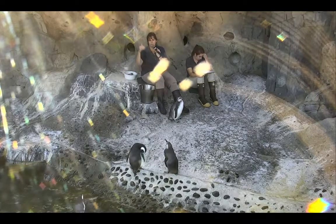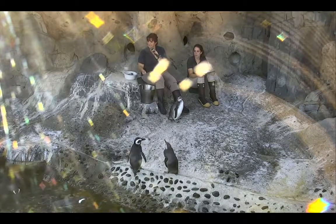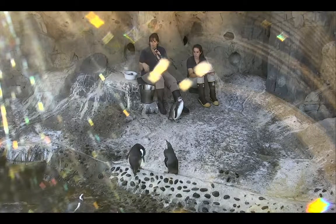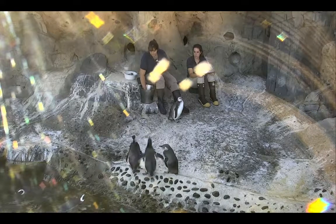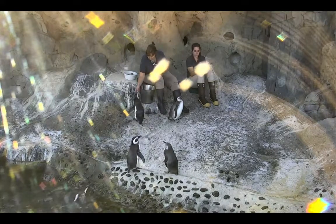So when we look at the penguin population, we will switch penguins with other facilities for genetic diversity. And it's really important that we keep those types of stud books so that our North American colony will always be nice and strong. Here comes Matson again.